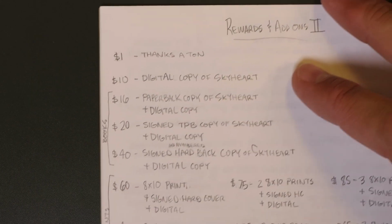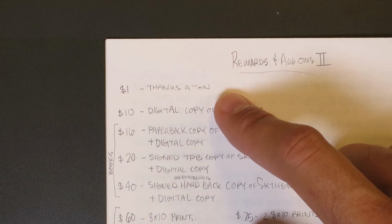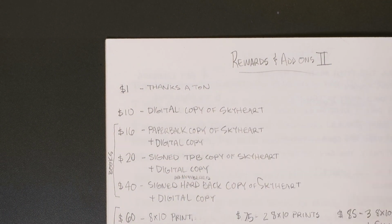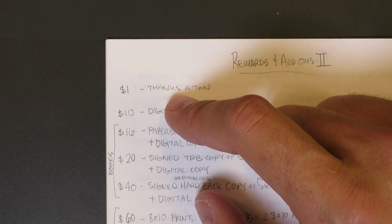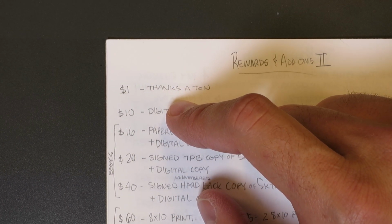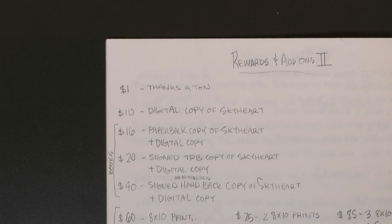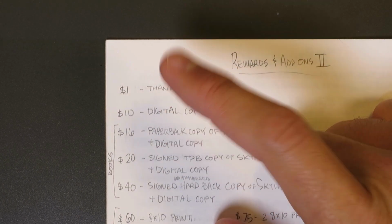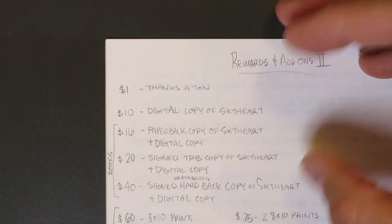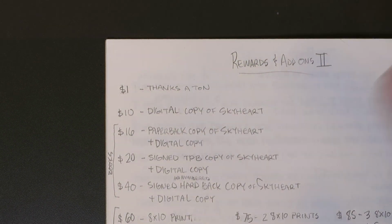So here's what I have figured out. First level is $1, and that's like a huge thank you, and that's pretty consistent for most Kickstarters. At this $1 level, you don't want to offer any sort of reward other than a thank you, or maybe I'll tweet a thank you to you or something like that, because it just uses resources and time that isn't equivalent to the $1 that you're getting.